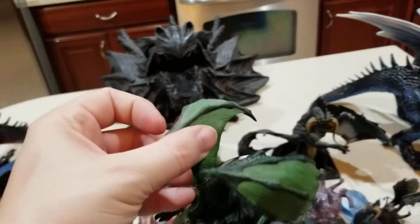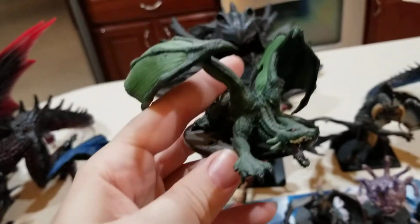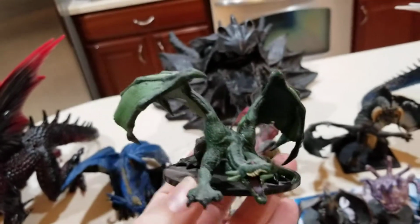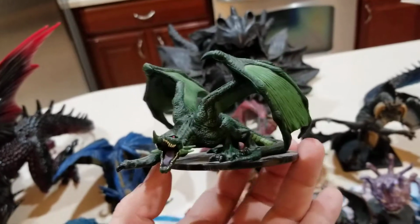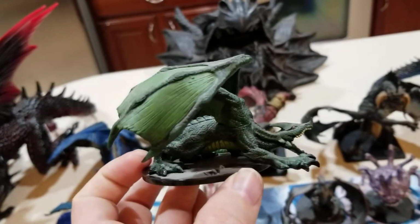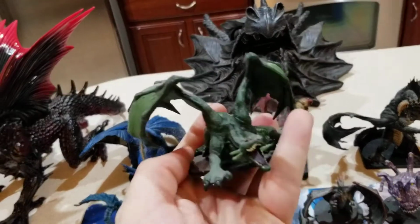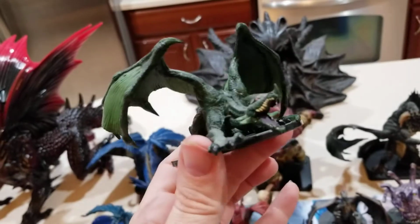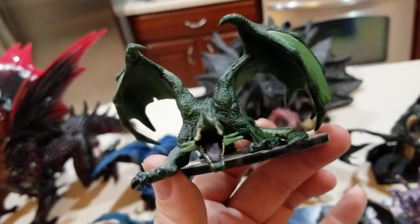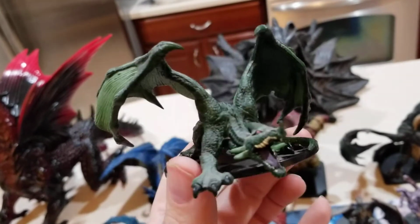Next dragon we got is a green dragon. This is definitely a probably elder green dragon, I'm pretty sure. I probably have used this guy at one point. Had some people fight him. I think the players might have been level 18, 19, or 20 when I put this guy out at one point. But you can see he's ready for action, ready to mess some things up.